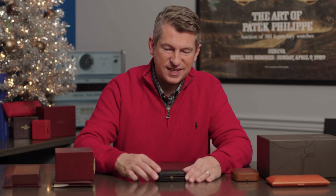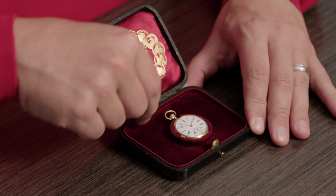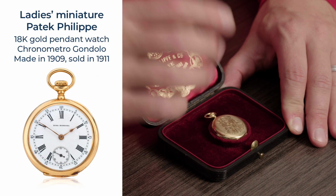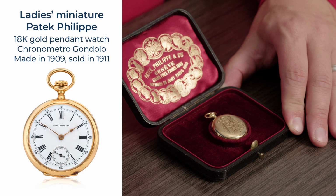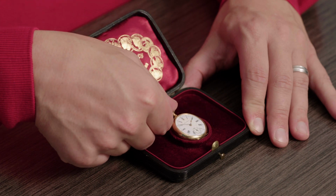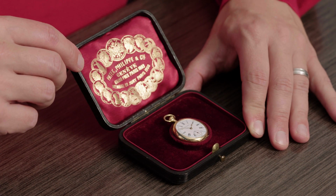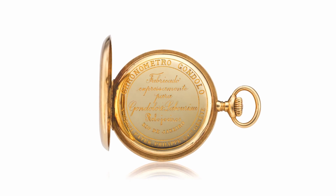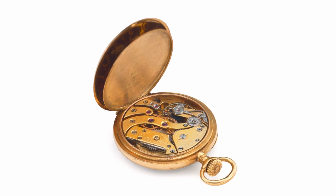And the first piece that we're going to look at is this lady's pendant watch from 1909. And you can just see this tiny little piece is perfect to wear on a chain as a pendant. And I've seen many women wear pendant watches today, and I think that this particular piece would make an excellent gift. On the site, it's $8,500, but for the first person that contacts me, $6,500 is the special holiday price for you.